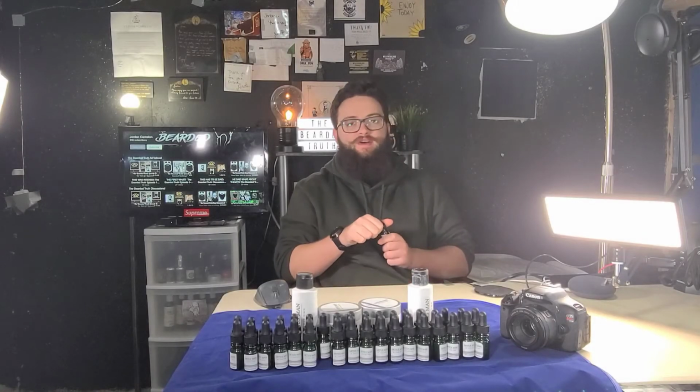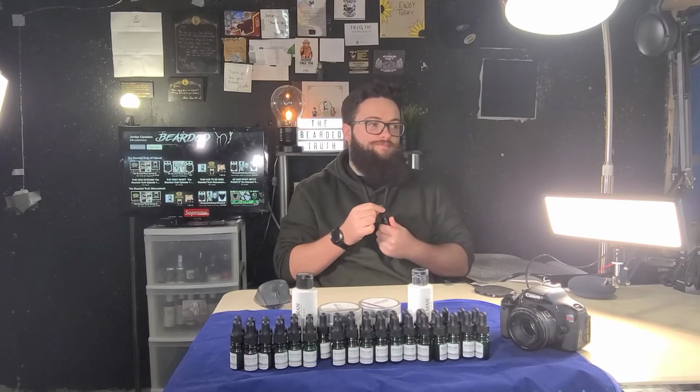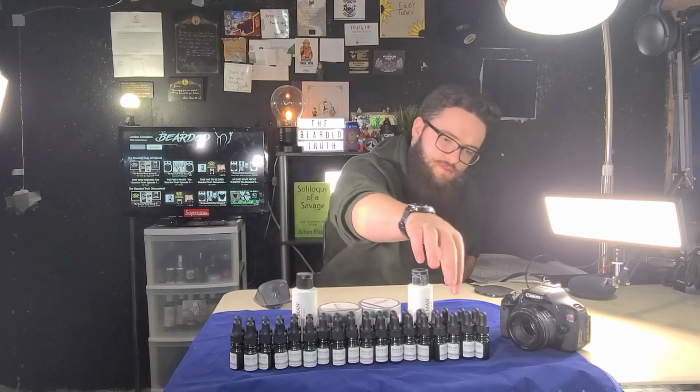With Campfire, it smells identical to being by a campfire. I really like it just because I've had lots of experience working at summer camp and spending a lot of time around campfires. And then unscented, no additional scenting. IPA is infused with Hungarian hops. This unique beard oil smells amazing. If you love the scent of hoppy beer, you'll love this one. It's definitely pretty cool.